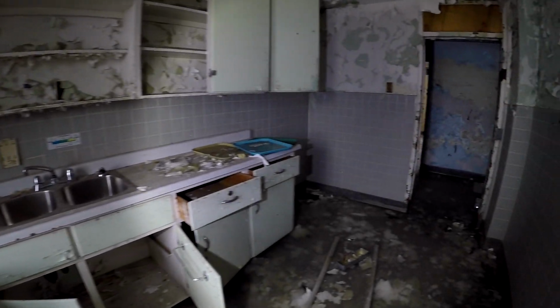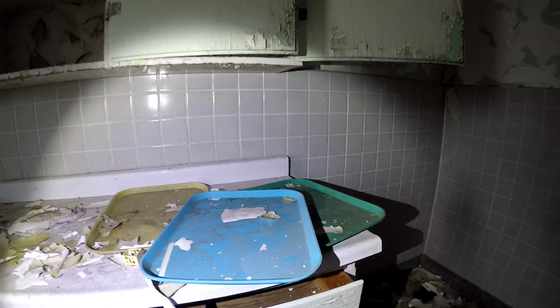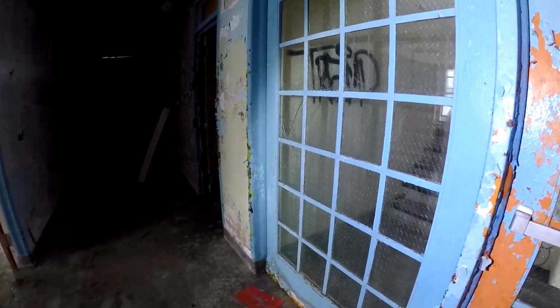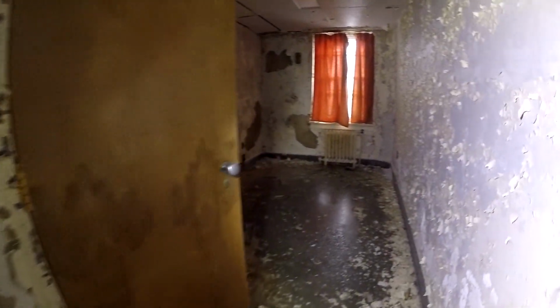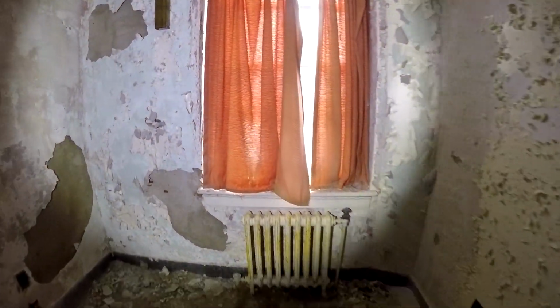cool. So this is like a kitchen area. You got trays. So this might be where the staff washes up dishes after the patients eat their meals. And here's the doors I tried to get in before. Like the other ones, they're frozen solid. But see what I mean, guys? Every room has different window coverings. What's this? Oh, this is like a light fixture. Or maybe that's for a potpourri or something.